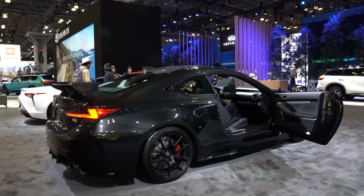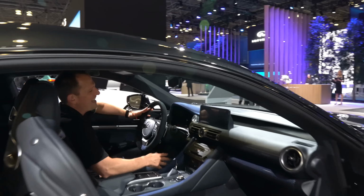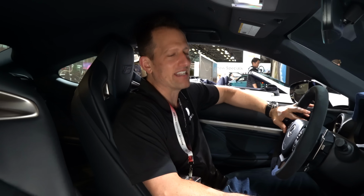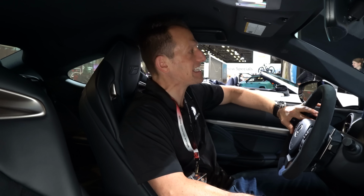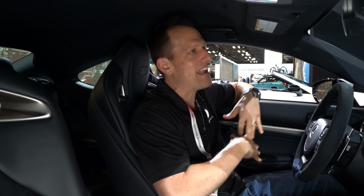All right, guys, we are inside this 2024 Lexus RCF Track Edition. Now, I know, of course, you're gonna say to yourself, well, why would I buy this? I would just go get a C8 Corvette. I could get a C8 Corvette for $60,000. Great. If that's the case, go ahead, knock yourself out, get yourself a C8 Corvette.